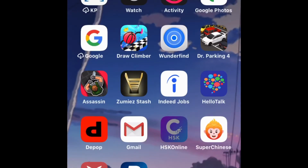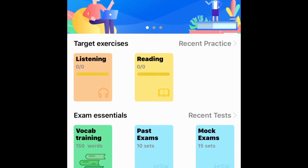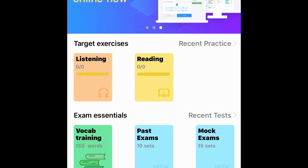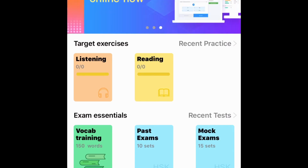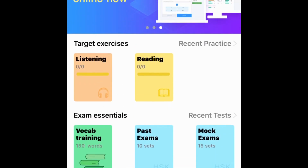Okay, so now since I've studied on Super Chinese, I also have another app, but as of right now I haven't been on it yet. It is called HSK Online. That's what I downloaded, but I haven't been able to get to it since I was going to do Super Chinese. But when you get to the app, it's a very good app. It's supposed to help you learn way more. It's like a standardized test a little bit.